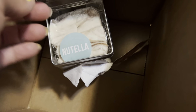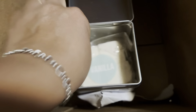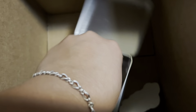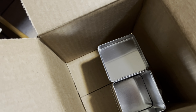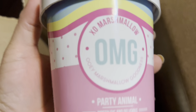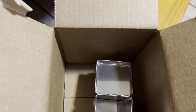Look how cute. Okay, so you have Nutella. You have 4 Nutella, 4 vanilla. See how small these are. Again, this is all, and this is salted caramel. This is all 12, so I have 24, 36 marshmallows, and then this thing for $50 free shipping. It didn't take that long to get in. I don't know what the flavors are gonna be like. I'm gonna try to try it.